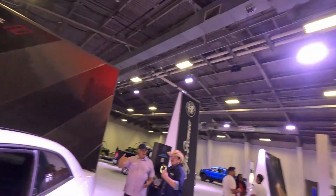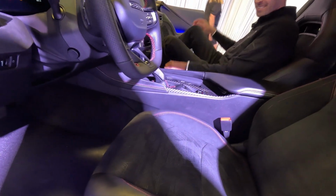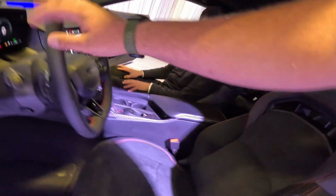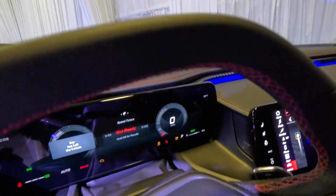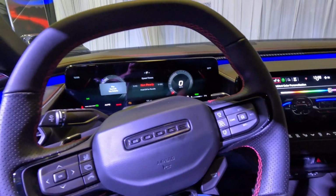We're going to check out the interior real quick. First things first, I've got to put this thing in Sasquatch mode, so the seat's going to go down. These seats are also adjustable, with bolsters, so you can actually adjust how much the bolsters grip your sides. And it's got the leg extender as well. So very German, for taller guys.